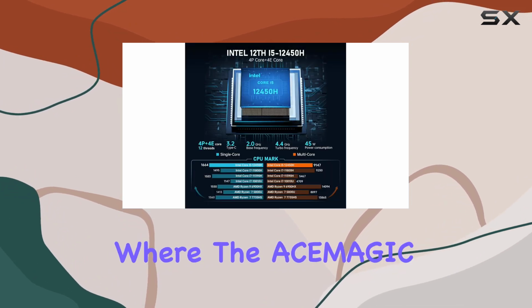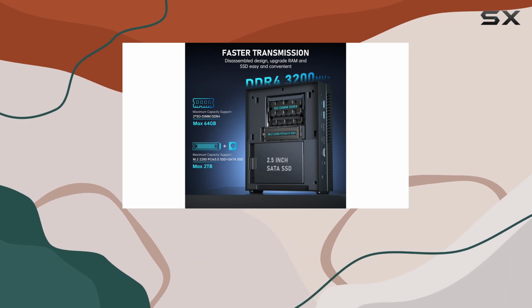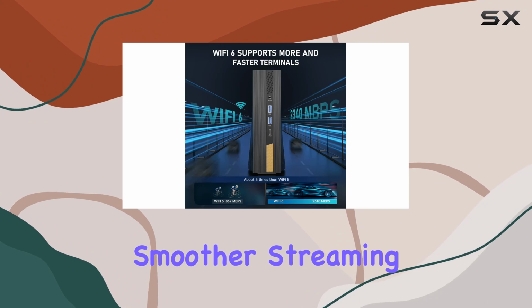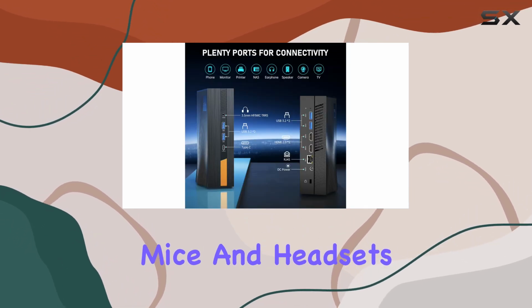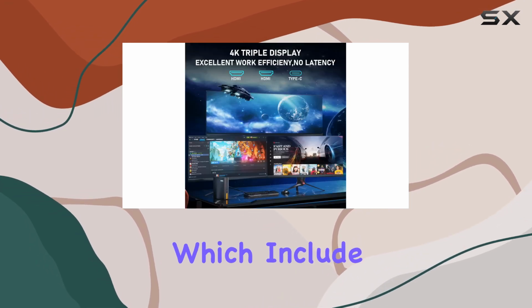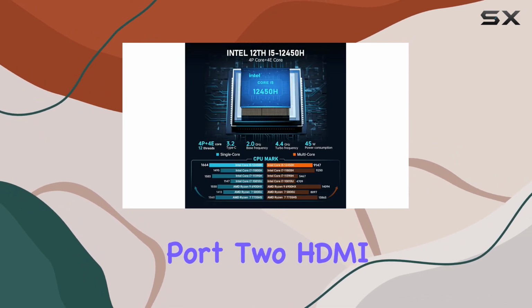Connectivity is another area where the ACEMAGIC Mini PC shines, thanks to Wi-Fi 6 and Bluetooth 5.2. These features ensure faster internet access, smoother streaming, and better interaction with peripherals like keyboards, mice, and headsets. This array of connections extends to its physical ports, which include 4 USB 3.2 ports, a Type-C port, 2 HDMI ports.